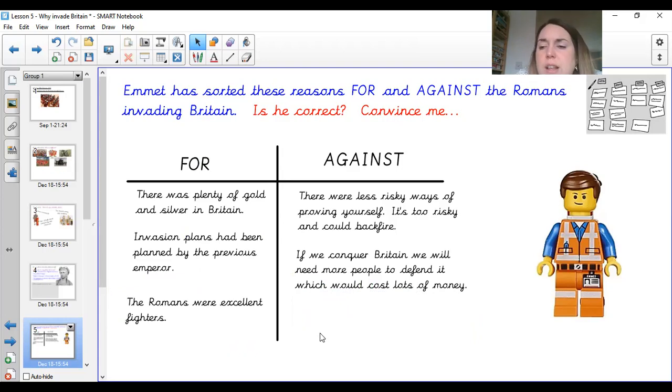Okay, he's then got some reasons against invading. The first one says there were less risky ways of proving yourself. If it's too risky and it could backfire. Okay, there's a lot of risk involved. It might go wrong. And finally, we've got if we conquer Britain, we will need more people to defend it, which would cost lots of money.